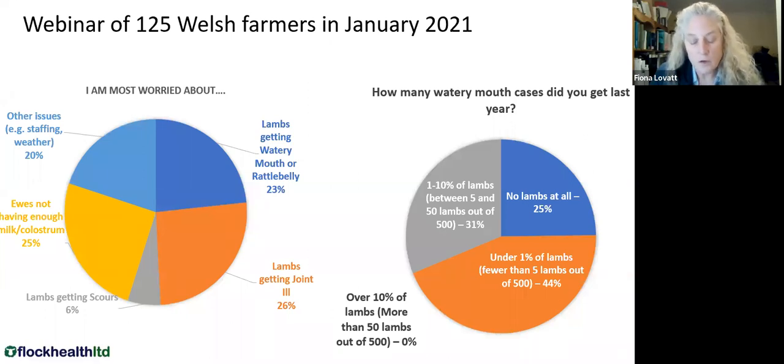When we were trying to do the trials last year, looking for farms with high levels of watery mouth, a lot of people said they had high levels of watery mouth. By the time we actually did the trial, there wasn't any watery mouth. I think the perception of it being a problem is often worse than the reality.